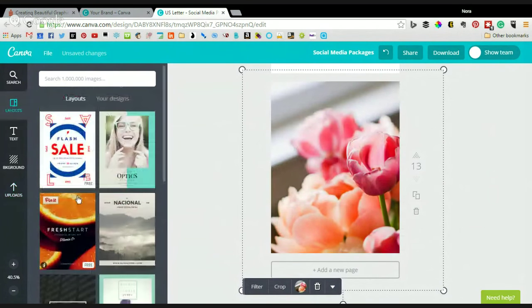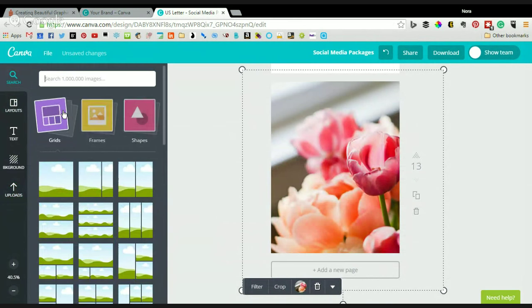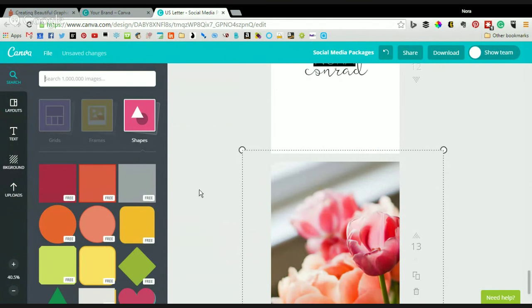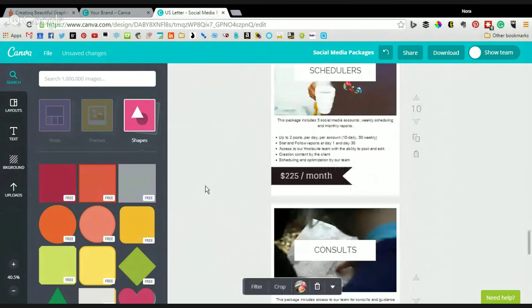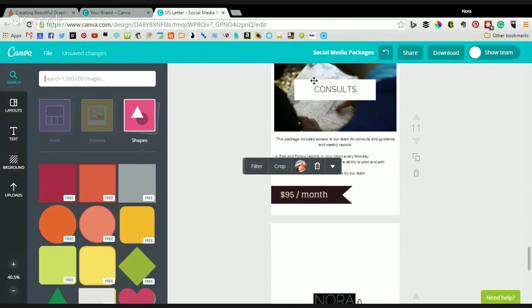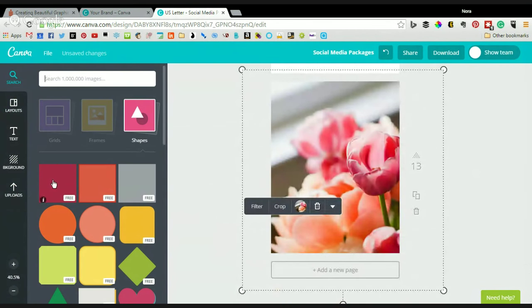Okay, so once you have some sort of grid or you have a background set up, then you can add things like shapes. Shapes are great for, let me scroll up and show you, things that look like this. One of my key website branding things is these white squares over an image with text over it. So this is how I do it.